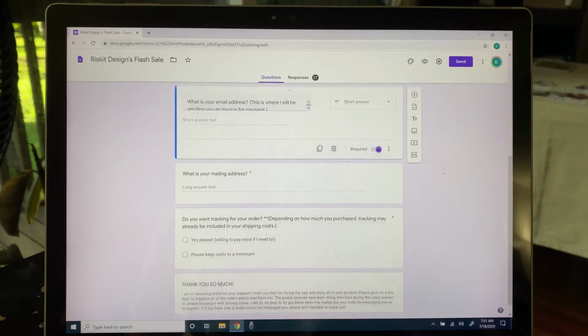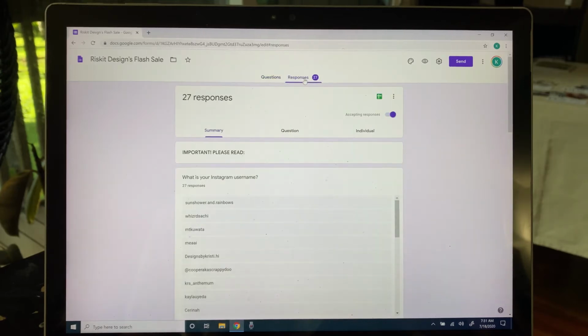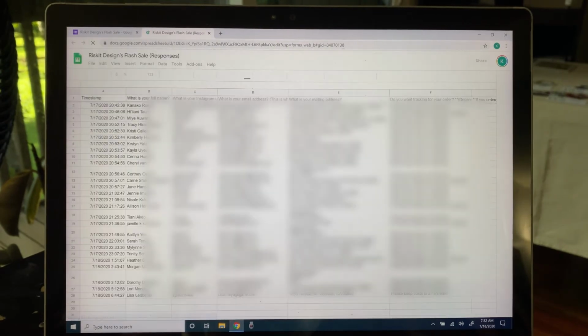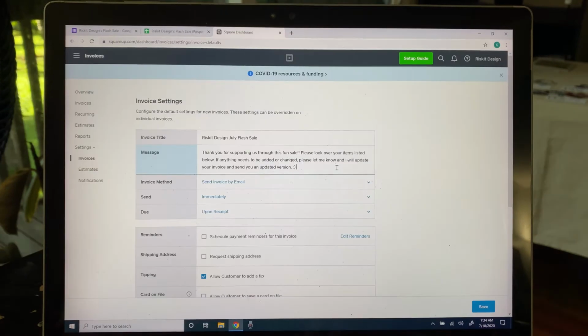Google Forms has this really nice feature where it can take all of the responses that you get from your form or survey and you can export it into Google Sheets. Looking at everyone's responses on a spreadsheet makes things a lot easier to stay organized, and I can then color coordinate or do other things in order to track who has paid, who I'm waiting on payment, whose orders I've packaged, whose have shipped, and so on.